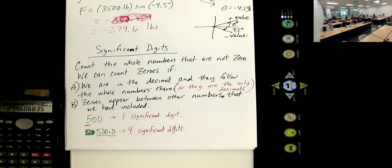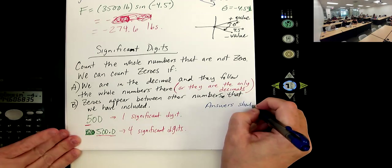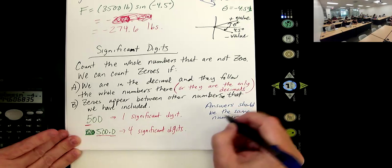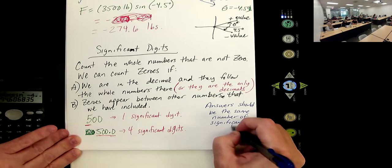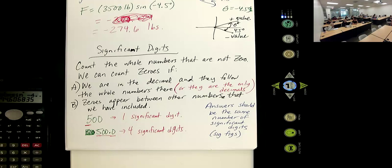In general, answers should not be recorded more accurately than the digits we started with. That's why we do this. Answers should have the same number of significant digits. A lot of people like to abbreviate that to sig figs, like significant figures.